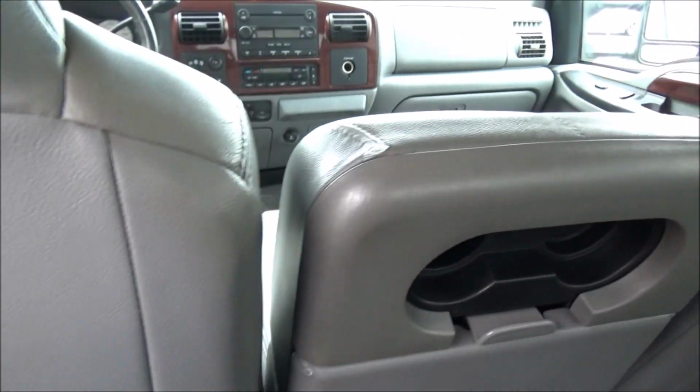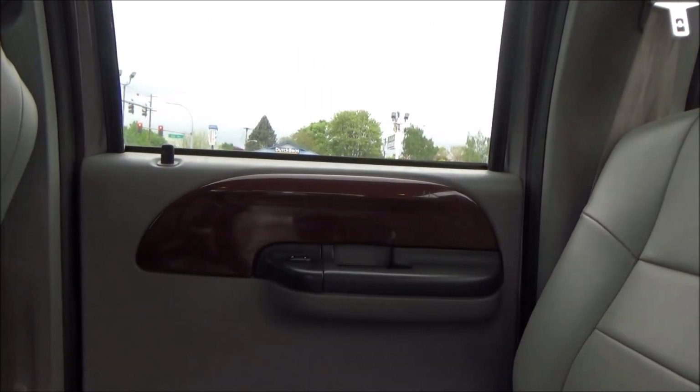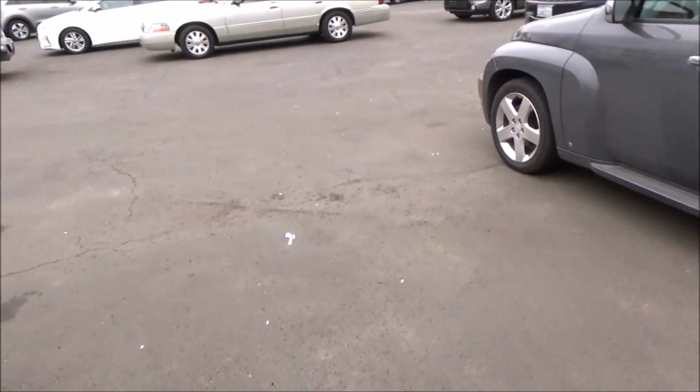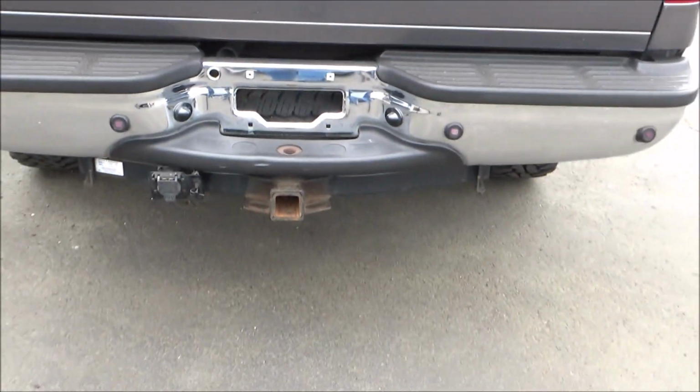I believe this is only the second 6-liter Power Stroke I've ever filmed. The other one was in a Ford Excursion like 5 years ago. Single exhaust.